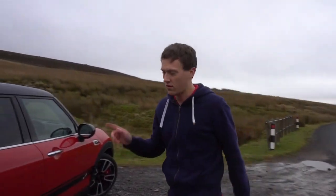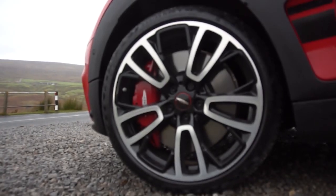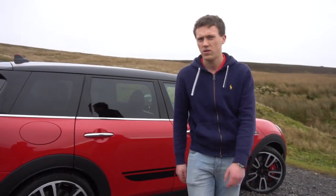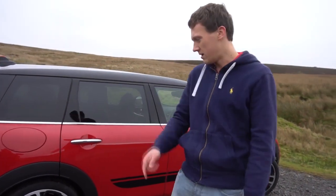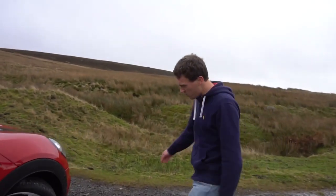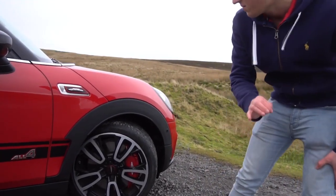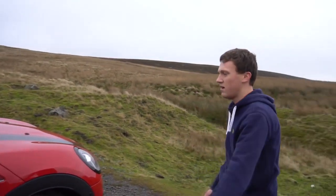another thing I'm a big fan of on this Clubman JCW is these wheels. So these are the 19-inch wheels. They look much better than the cup spoke alloys they put on a lot of the three-door JCWs, which, you know, they look okay, but I don't think they're the best looking wheels. These look really quite cool. Come down to the front, we've got those nice big 4-piston calipers, really powerful brakes on this thing, as I've mentioned, and yeah, they just look great with those calipers.